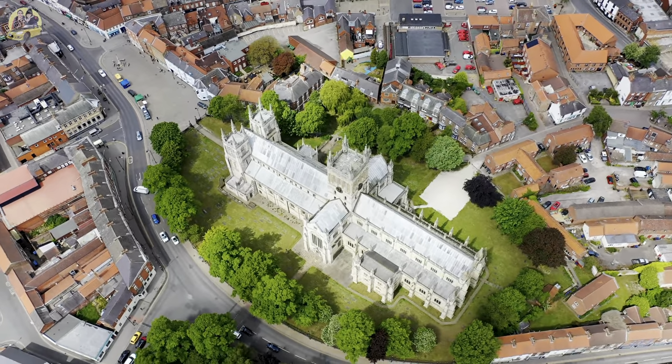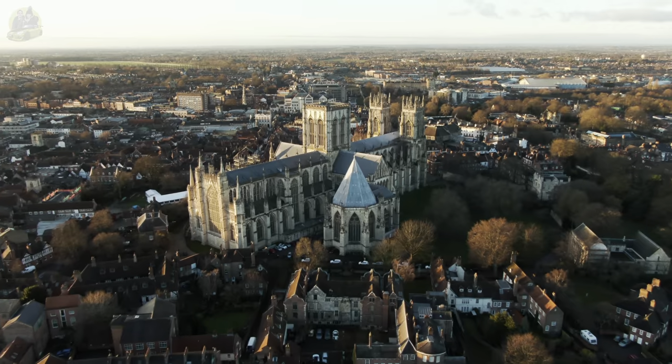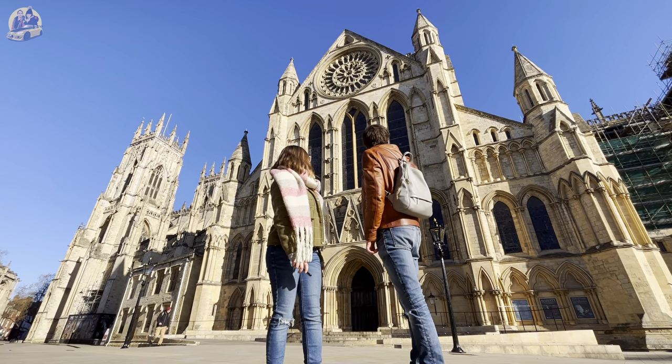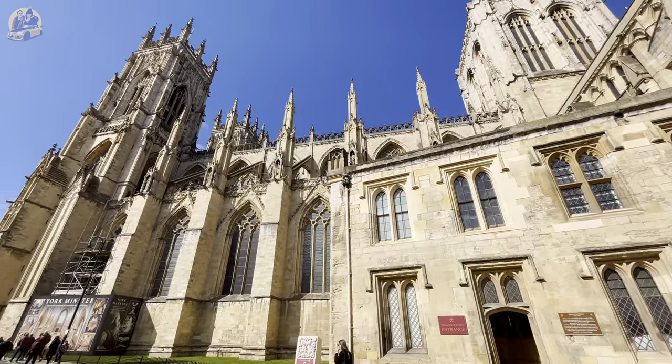A prominent city landmark in York is the York Minster. First constructed in 1220, and it wasn't finished until 1472. 250 years. I can see why. It is a very impressive building. Fantastic, especially in this morning light. So it is the best example of Gothic architecture in the world, and it's got over 2,000 years of history.